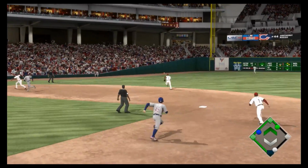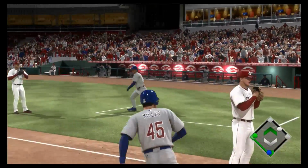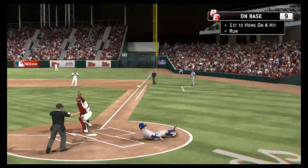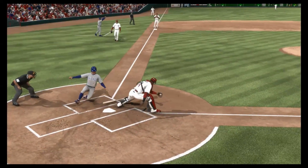Sliced hard down the left field line. And this will get by him at third down the line. It's a fair ball. Around third and being waved on home. And he is in to score as well. 2 big insurance runs there.